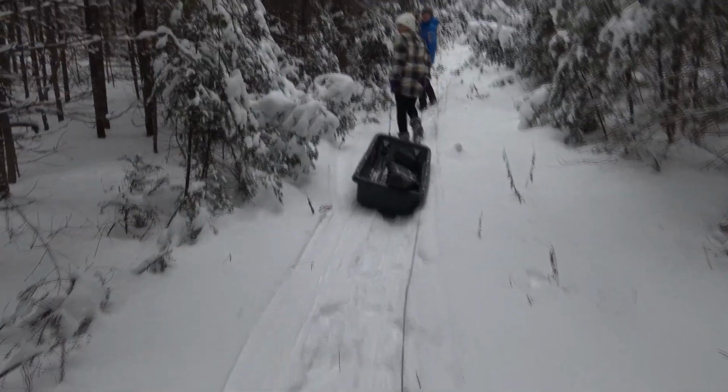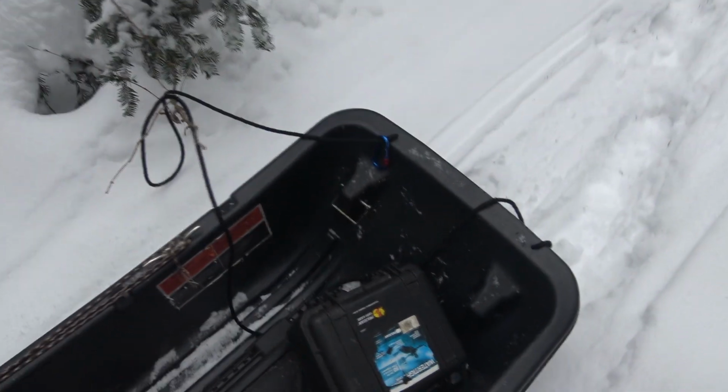Hey, hold up a second. You're dragging my rope and I want to put my camera away. Ash said, why don't you pull this lead in the air? And you listened to him?